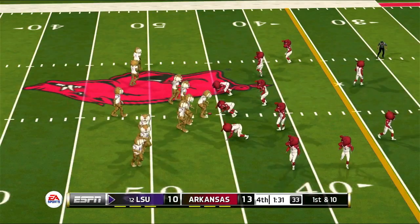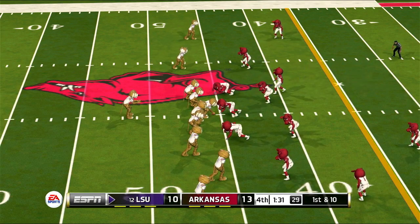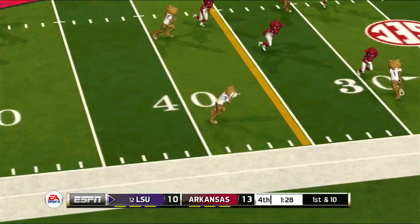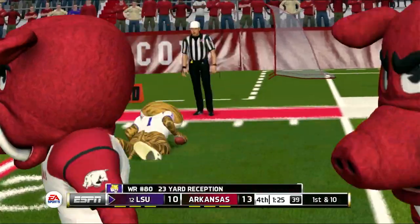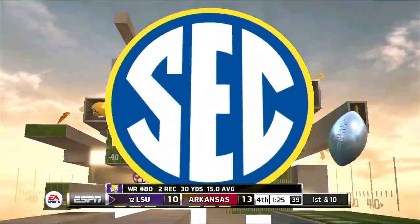Ball on the 46. Empty backfield, quarterback in the gun. Five wide receivers. Slings it. He's at the 30. Tackle made at the 23. First down.